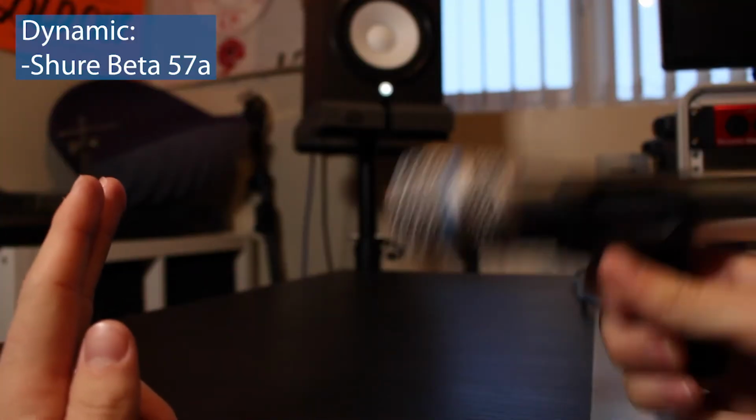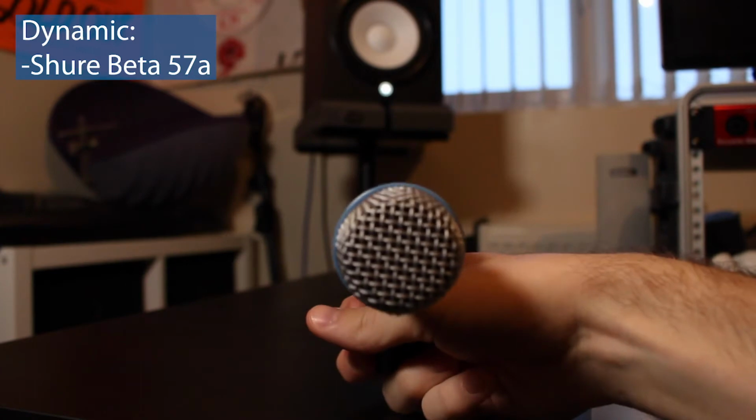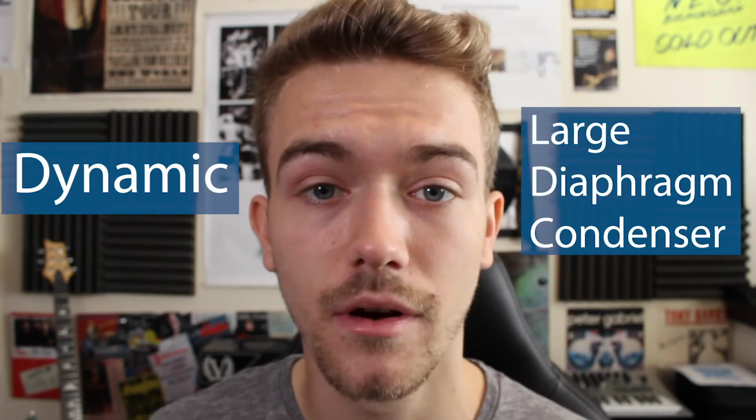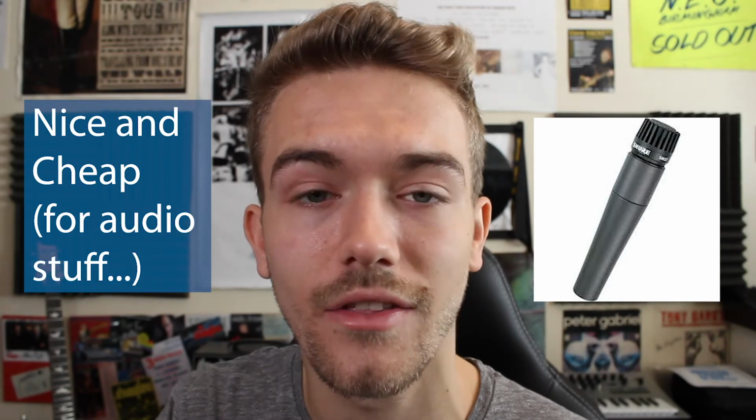So microphones come in all different shapes, sizes and styles. However, I'd recommend for a beginner home studio, you have at least one dynamic and one large diaphragm condenser microphone, as these two will cover pretty much all your bases. So it's a bit of an audio engineer's joke that you can put an SM57 on nigh on anything and it'll sound alright, and they only cost about 90 quid, so they're not that expensive.